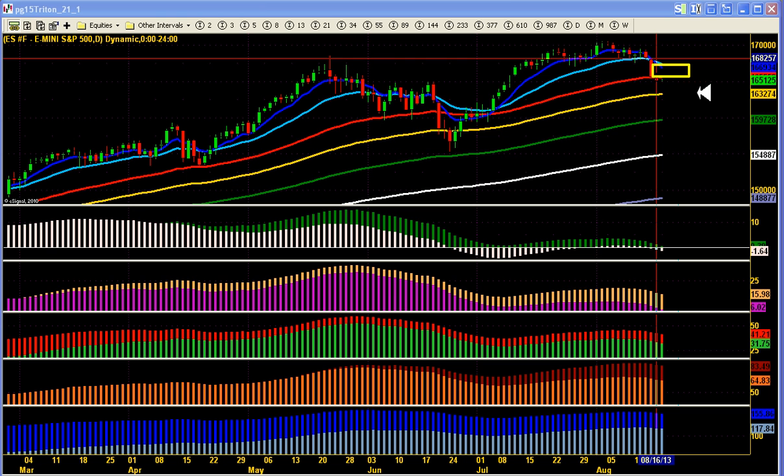Right now, I think we're going to come down to 1632, bounce a little bit, and then come down. All indications from past short-term markets, like in the past year, they've come down to the 144 exponential moving average on the daily continuous chart of the ES.